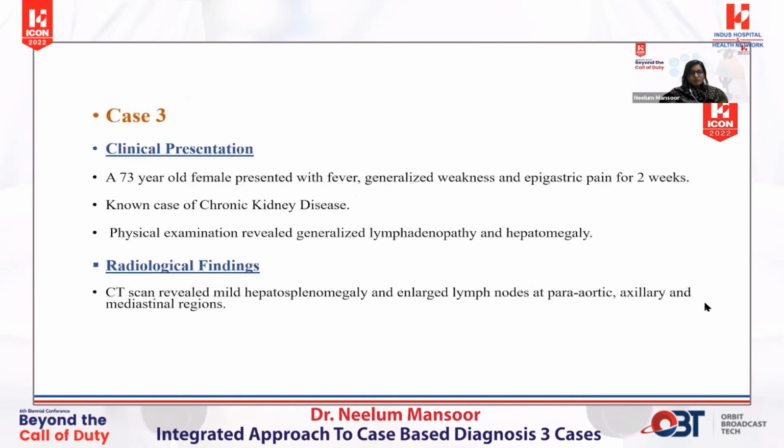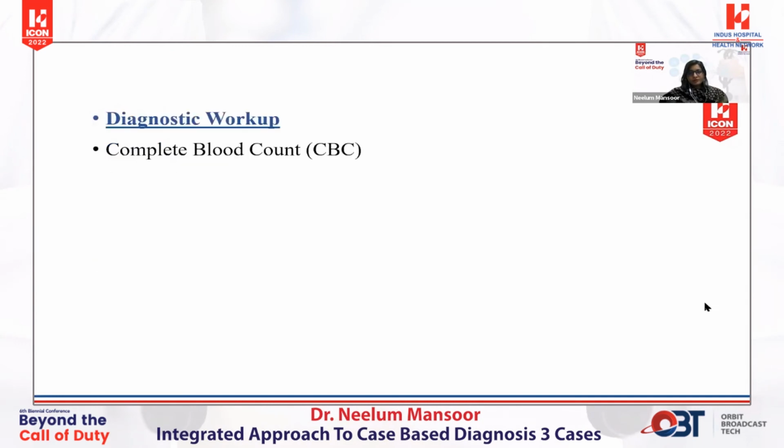So this is case 3, where a 73-year-old female patient presented with fever, anorexia, and epigastric pain for 2 weeks. She was a known case of chronic kidney disease. Physical examination revealed generalized lymphadenopathy and hepatomegaly. Radiological findings showed mild hepatosplenomegaly and enlarged lymph nodes at paraaortic, axillary, and mediastinal regions.